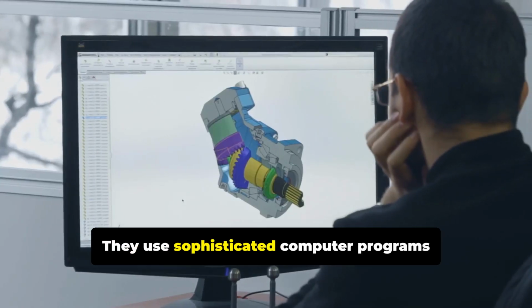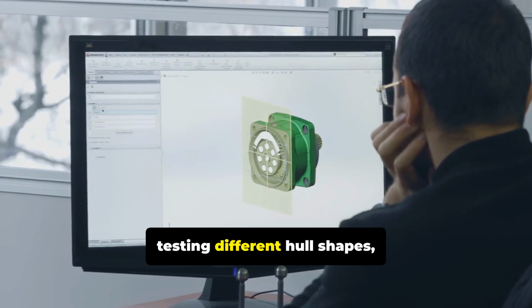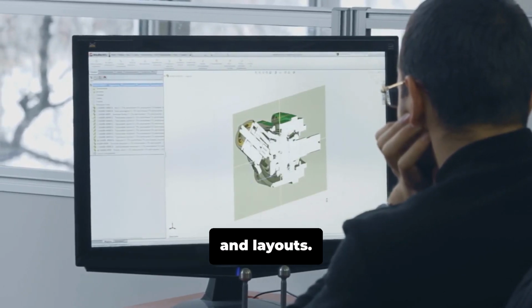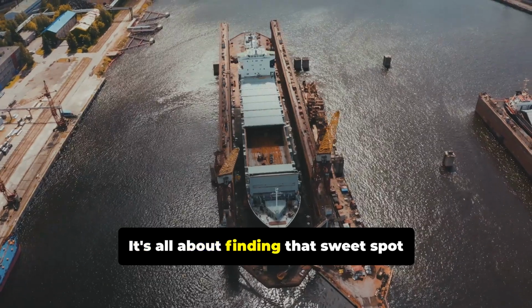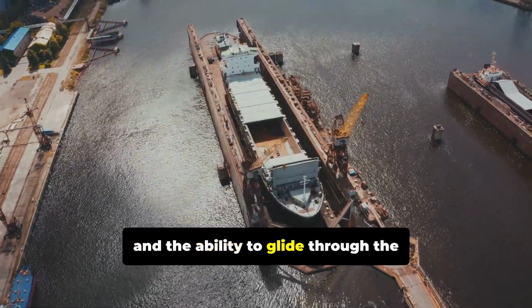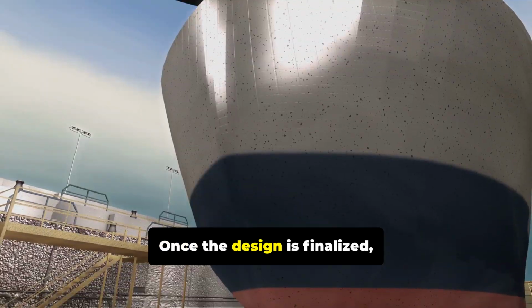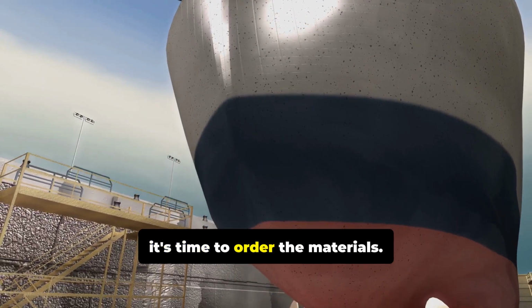They use sophisticated computer programs to create three-dimensional models, testing different hull shapes, sizes and layouts. It's all about finding that sweet spot between strength, stability, and the ability to glide through the water like a hot knife through butter. Once the design is finalized, it's time to order the materials.